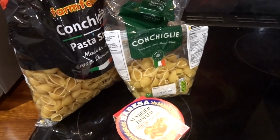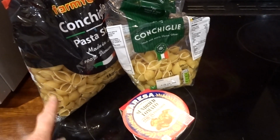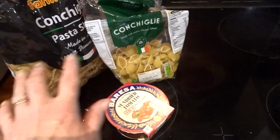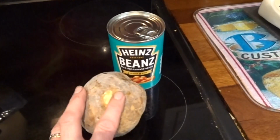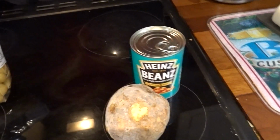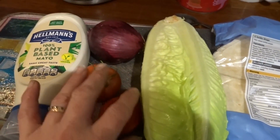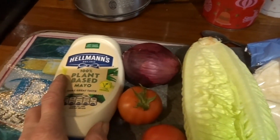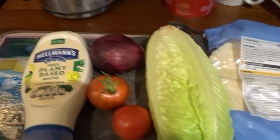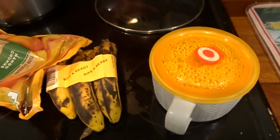Tonight's meal, we're all eating at different times and having different things, because that's how it's worked out. My husband's having the last pasta sauce with pasta, my daughter's having a jacket potato with beans, and there's some cheese left in the fridge. And I'm having wraps with some lettuce, some tomatoes from the greenhouse, onion and some mayonnaise for my meal. So that's tonight.